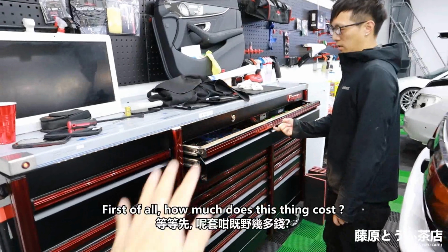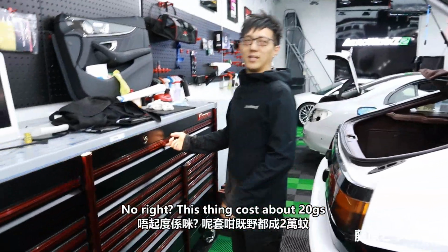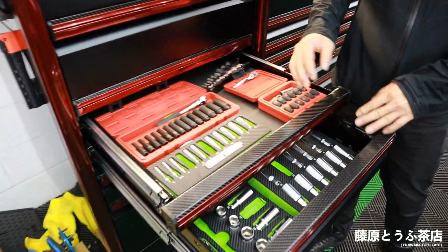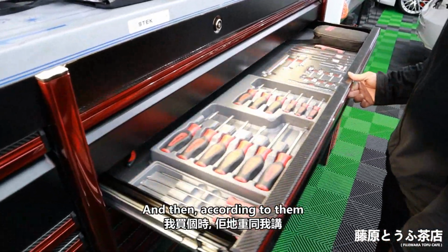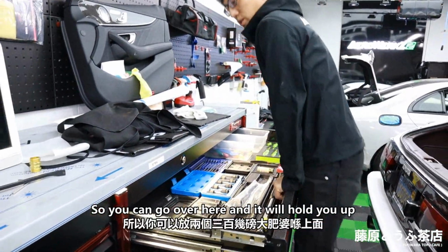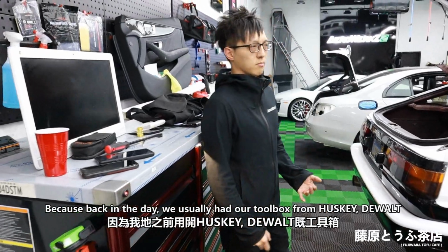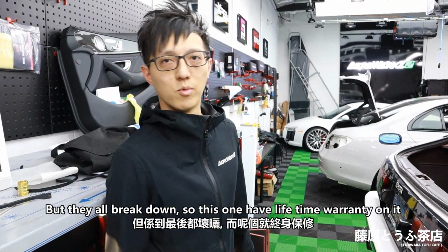First of all, how much does this thing cost? This thing costs about 20 G's. 20 G? Yeah. So everything you need, they're all here. And according to them, each drawer of this toolbox can hold like 700 pounds without damaging it. Back in the days, we usually had other toolboxes from Husky and Milwaukee, but they all break down. So this one has a lifetime warranty on it.